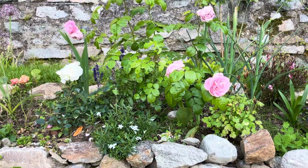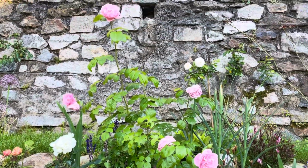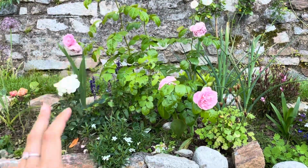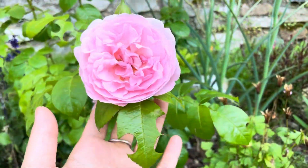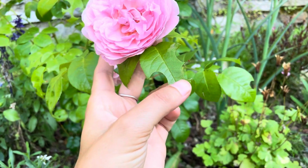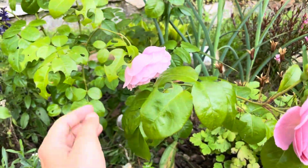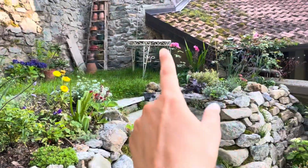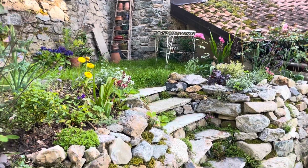A gorgeous Olivia rose by David Austin, just a few months ago was buried, just a naked root, little like that, and now it's gorgeous. Look at that. And we have a leaf-cutting bee visiting the garden very often, and she loves Olivia Austin particularly. She loves only this one and the Angela one, that one. No, not other roses, just these two.